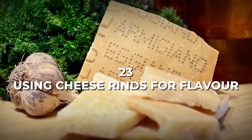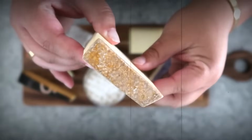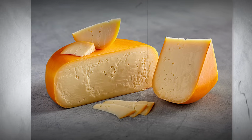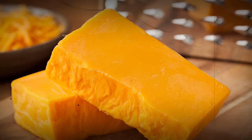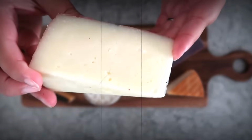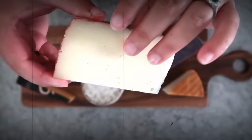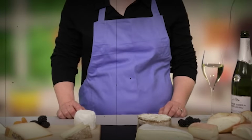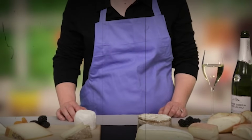23. Using cheese rinds for flavor. When money was tight, people made sure to use every bit of what they had, right down to the cheese rinds. Instead of tossing out the tough, hardened ends of cheese blocks, families found a clever way to squeeze every last bit of flavor from them. A common trick was simmering cheese rinds in soups, stews, and sauces, allowing them to slowly melt and infuse the dish with a rich, savory depth.